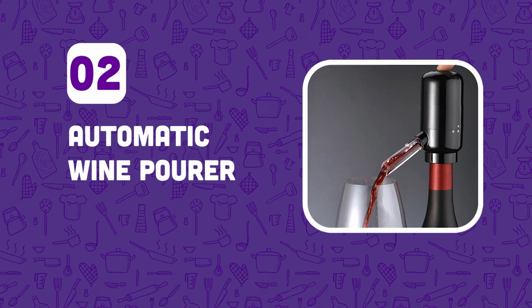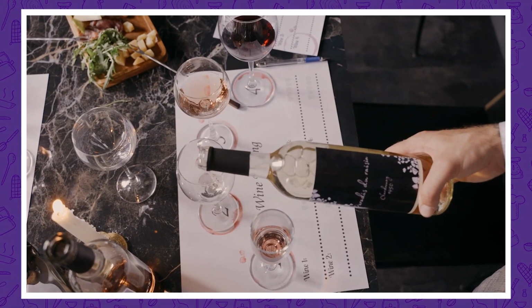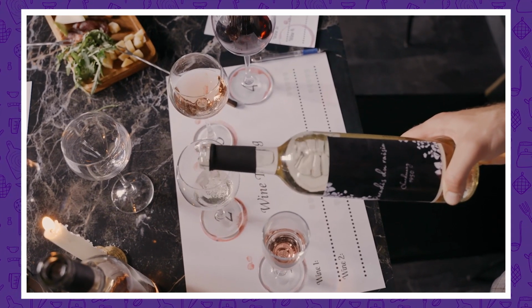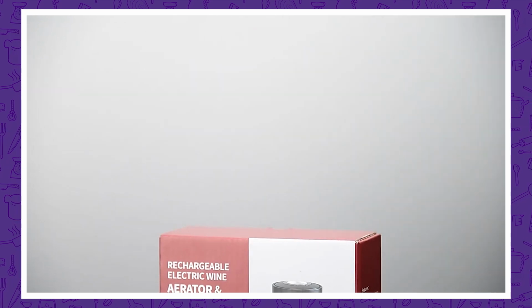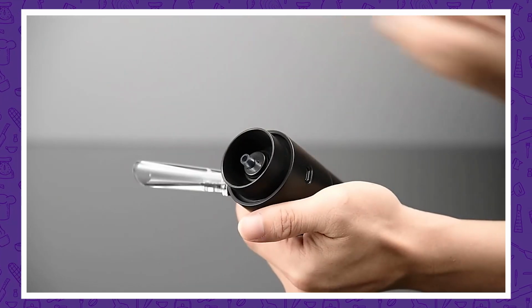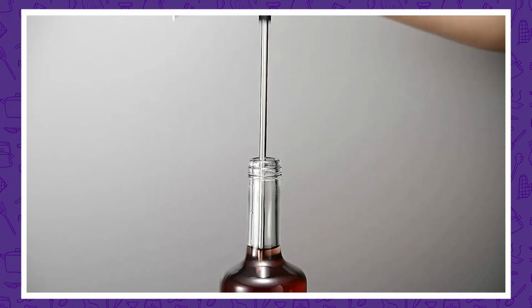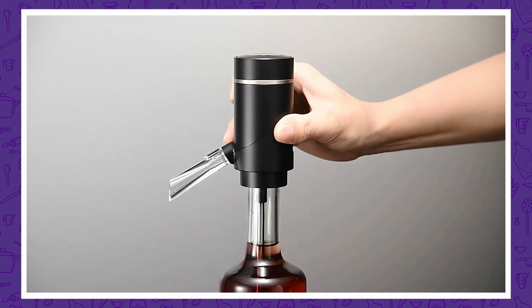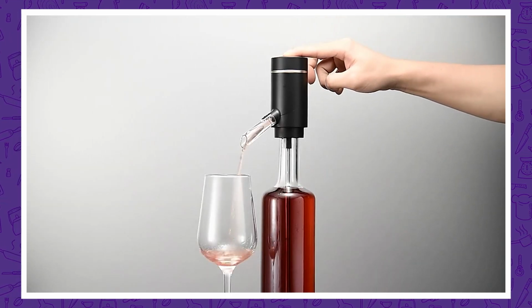Number 2. Automatic Drink Pourer. If you are a drink lover, you know that pouring drinks can be sometimes messy and difficult. This automatic drink pourer is designed to make pouring drinks easy, precise, and mess-free. With its unique design, the drink pours smoothly, without any drips or spills. And with its adjustable flow control, you can pour the perfect amount of drink every time without any waste.